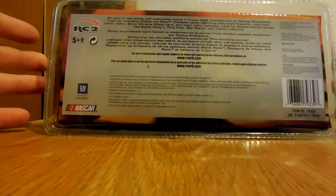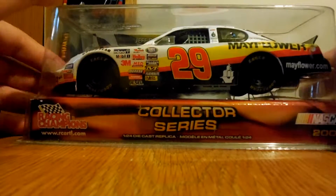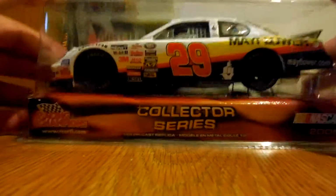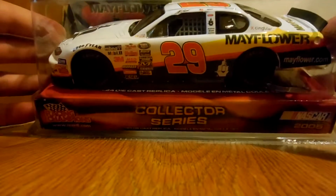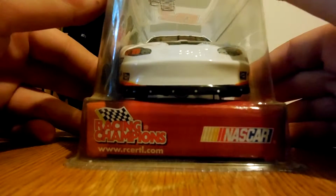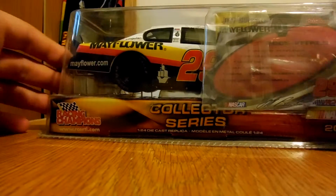Here's the bottom. So we don't really go through the bottoms. They're just jargon. Racing Champions of 2005. You can see Collector Series 1:24 scale diecast replica. And on the side here, Racing Champions on the back.